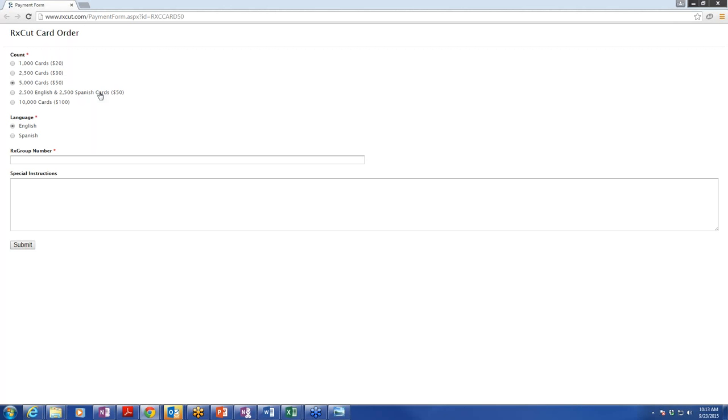Now, 5,000 cards come in a 17-pound box delivered to UPS, and it's $50. So as I mentioned, the cards are almost free. You're basically paying for the delivery. You would type in your RX group number, which is a URX number, which is on your website, on your card. Type that in. If there's any special instructions, you would do that, and I'll just do a number here and show you how this goes to the next page.